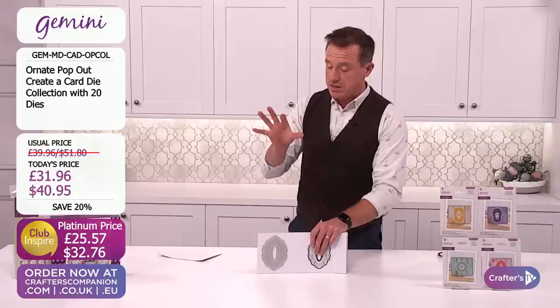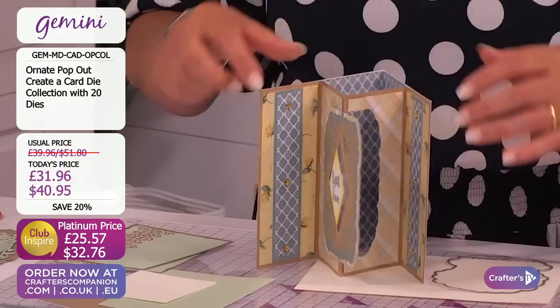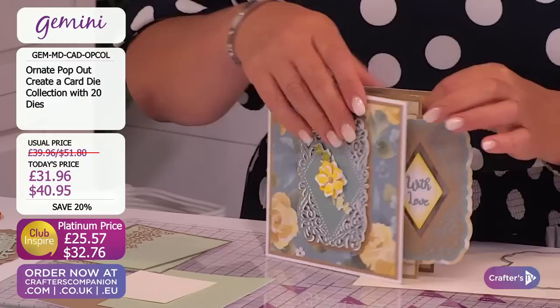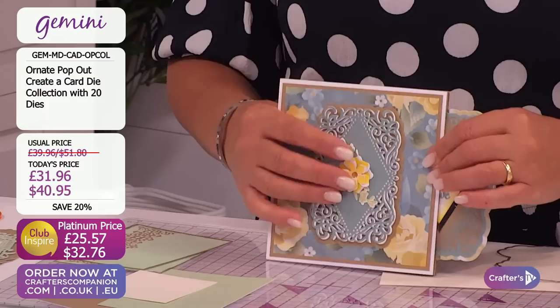But let's have a look at these, because you've obviously already described lots of different ways to use them. So they're a very versatile collection, these, aren't they? They really are. Let me grab back the one that shows you the sort of original concept. So the original concept is you cut them out of a piece of card and then score it into that sort of M shape, and then you put it inside your card base so that it then just pops out just like that. So that was the original concept.